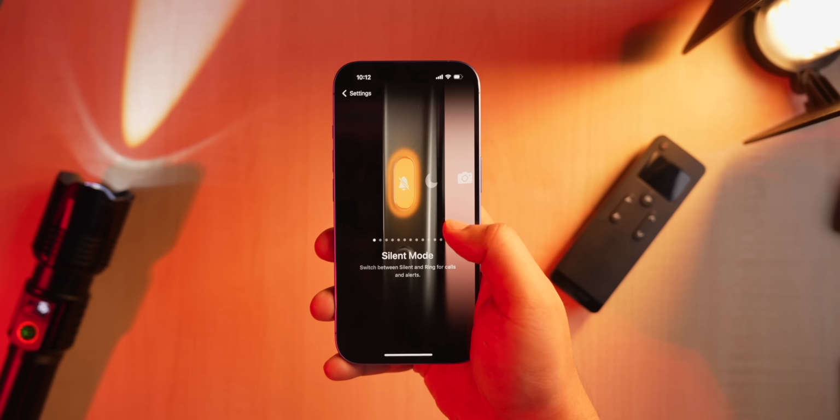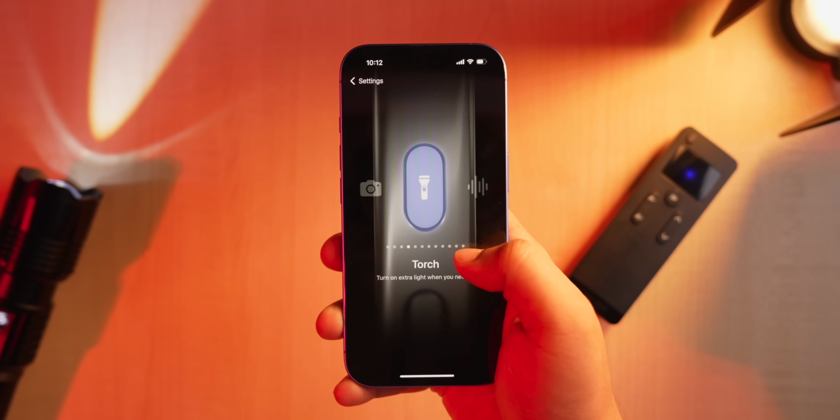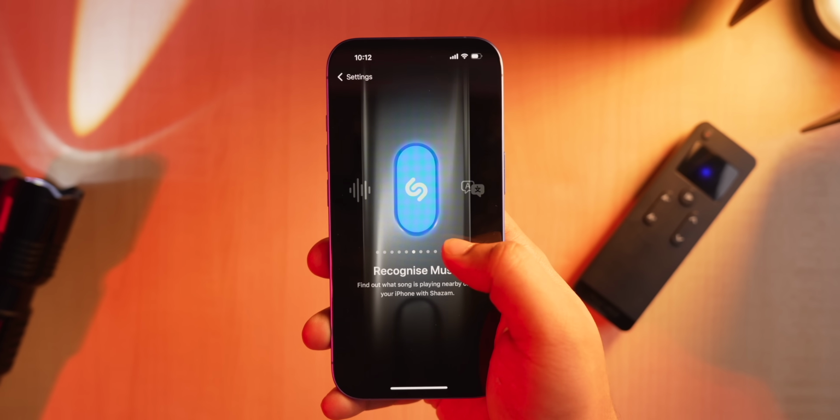And the major difference between the 15 and 16 is that the 16 now comes with this additional action button. So this action button now replaces the physical mute switch. So you can assign different actions to the action button, like turning the torch on and off, recording voice messages, or using Shazam to identify a song. And this is the most hype one.